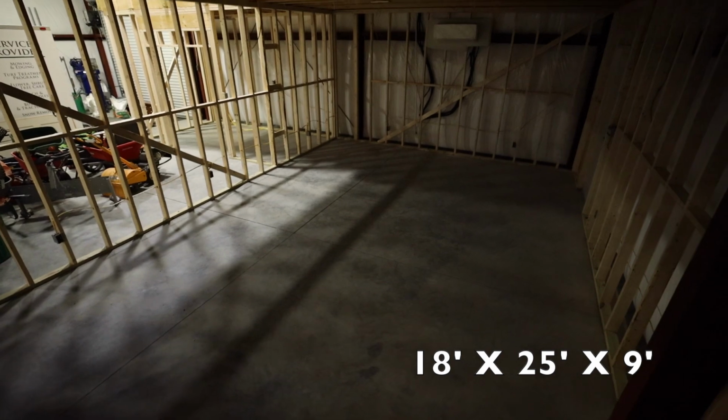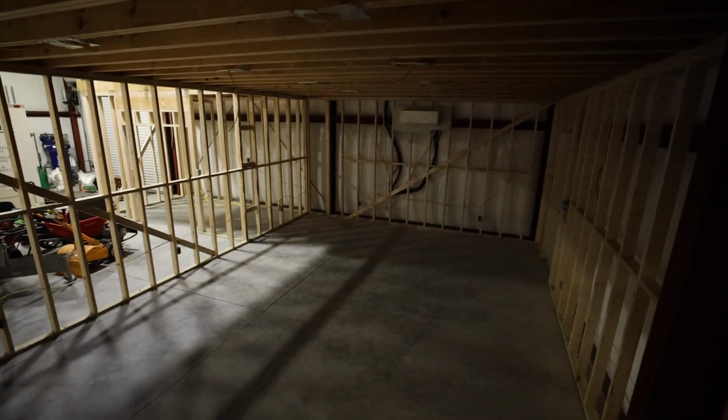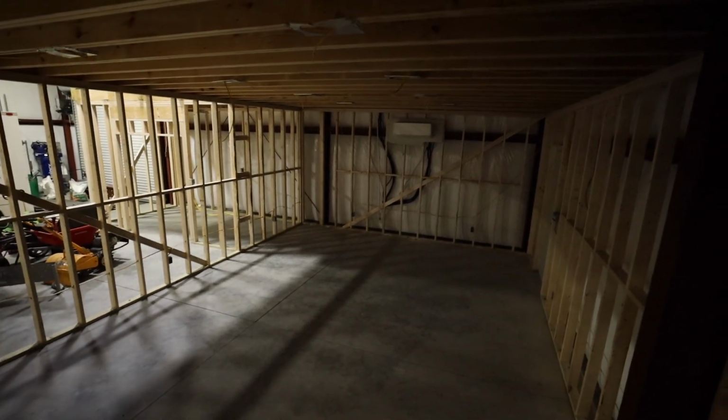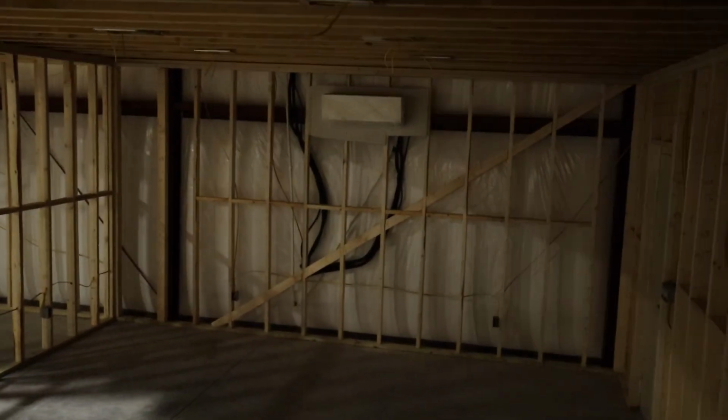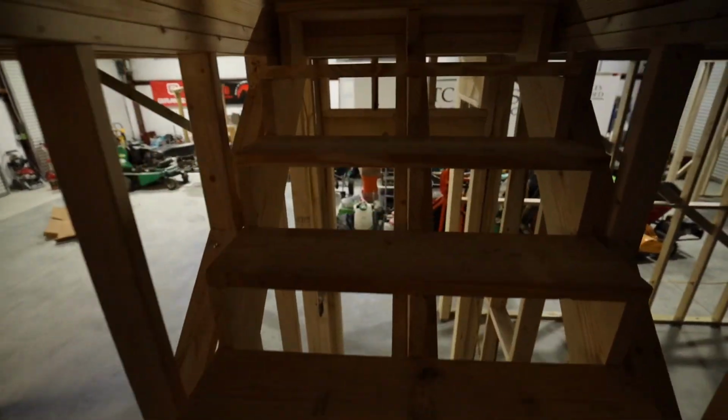So that is the first floor room equipped with heat and air. I'm going to insulate all these rooms. I had the heat and air installed just a couple days ago. So we've got the duplicate system upstairs as well.